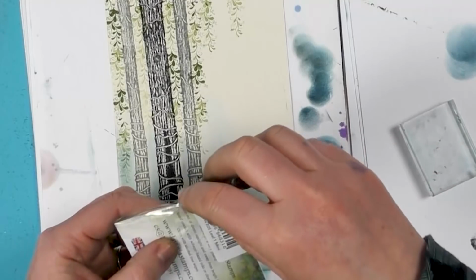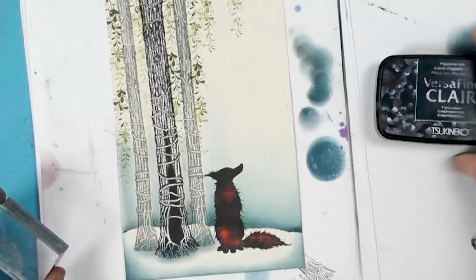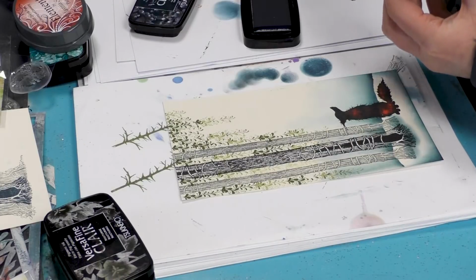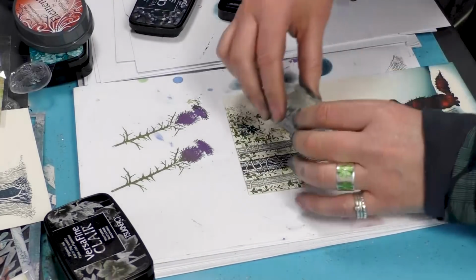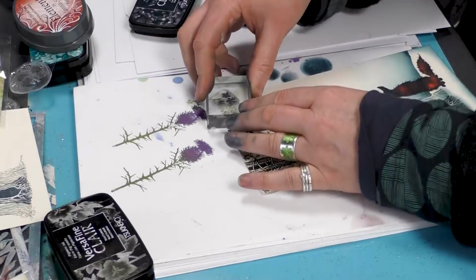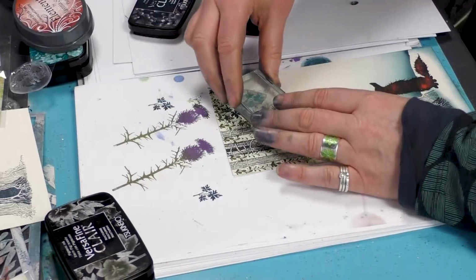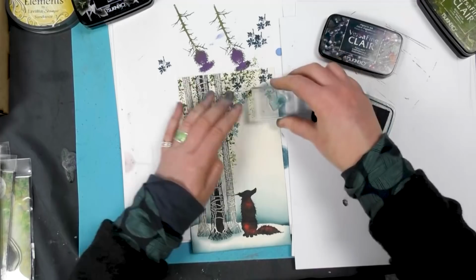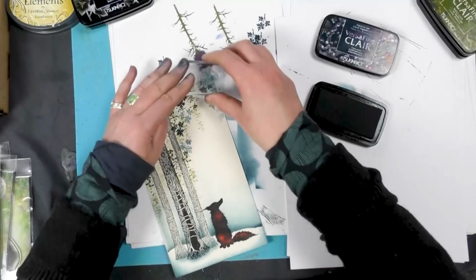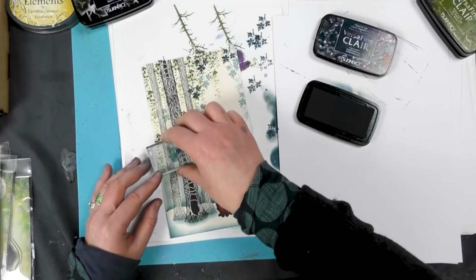So now I'm going to be using our other mini leaf one. And this time I'm going to ink up in the twilight, and let's see what this looks like. Okay, so again I'm just building a little bit more colour into it. But I just think that's so effective again.